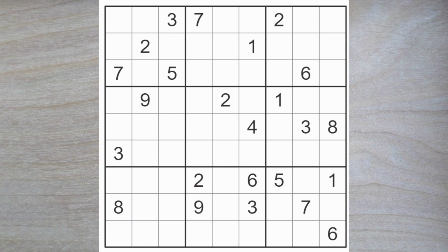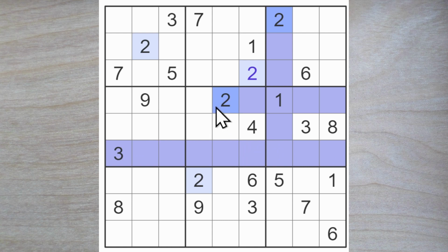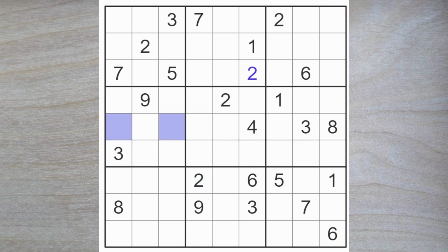We'll get started right away with a 2, because these 2's here block all of these squares. So here's a 2. This 2 blocks across, this blocks down. One of these is a 2 blocking across, 2 blocks across, 2 blocks down. A 2 will end up in either of these two positions.